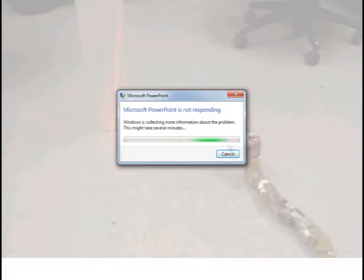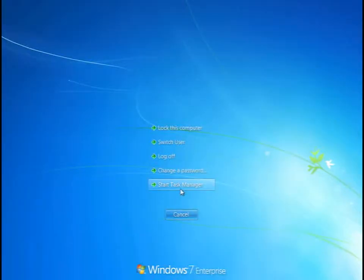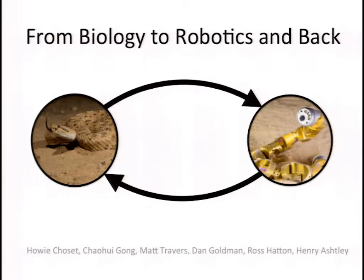Oh, that was the thing I was looking for. Let's close the program. Cancel. If anyone's been in this situation before with PowerPoint, now's a good time to come up and help me out, because I don't know what else to do. That's great. That's perfect. Ladies and gentlemen, Chow Wei Gong, with a backup to my talk. The irony is you clap more for Chow Wei than for me. Why don't you go on this slide here? Okay. Why don't you advance it for me? Because it's a Mac, and I don't know how to use a Mac. Okay, here's the slide. This is the second slide.